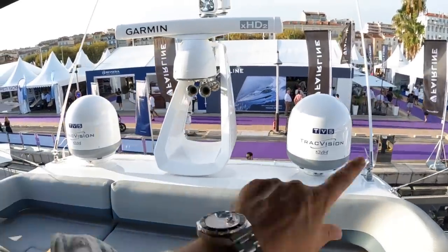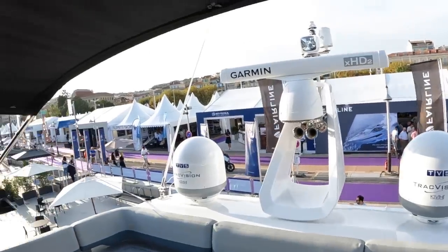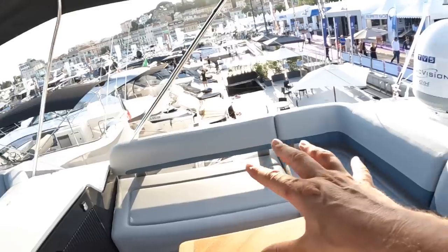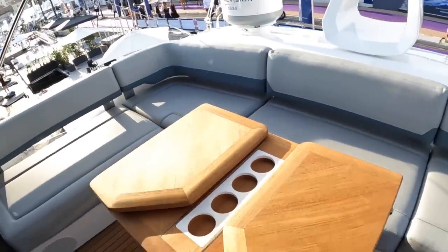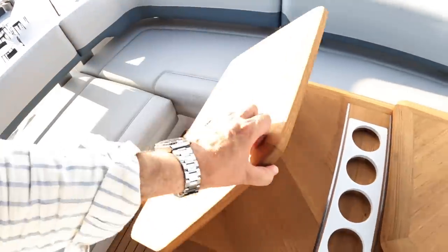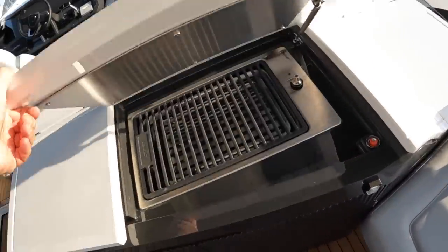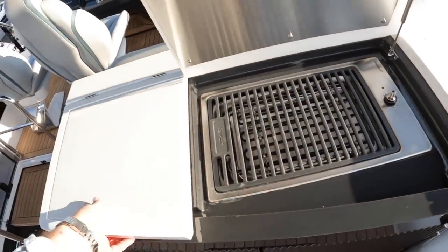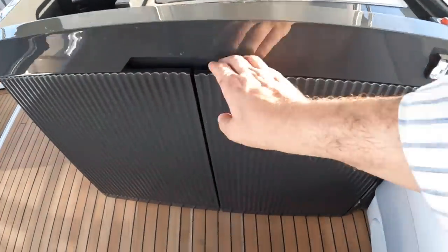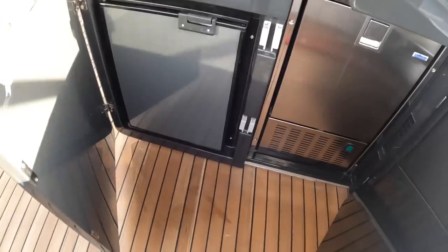We've got the Track Vision domes here. We've got the radar on the top, horns, nav lights, searchlight, all that kind of stuff. Bimini on here for a bit of shade, and then seating all the way around here. Another of these folding tables, so this drops open like so. And then over here is the bar area. So you've got the barbecue, you've got the sink, and again that fluting that matches the woodwork that we saw inside gives us access to the ice maker and the fridge.